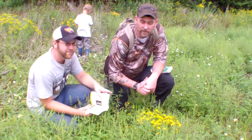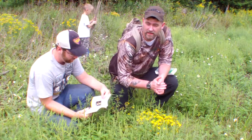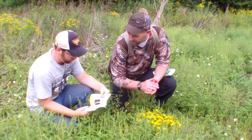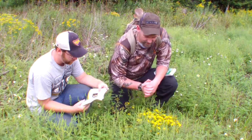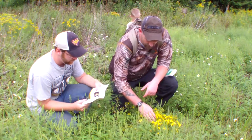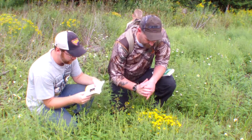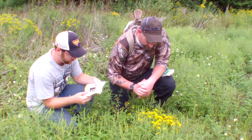Hey guys, so the first one on the agenda today is St. John's wort, and Carl's going to read off what he found in here. It's kind of interesting. This plant has been widely used all over the world, and it's good for depression and a few other things.